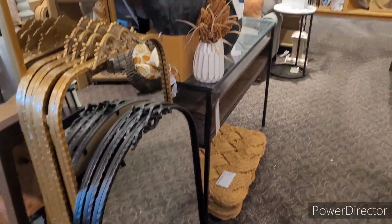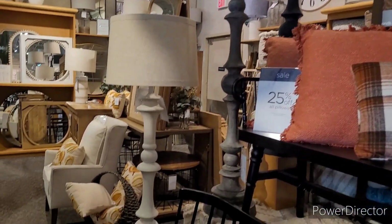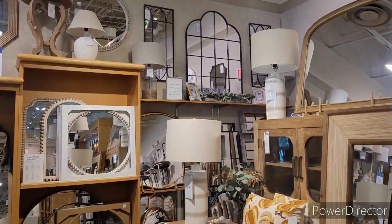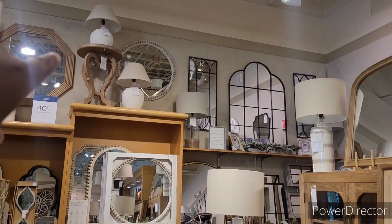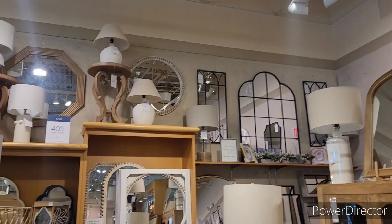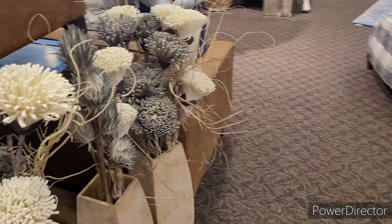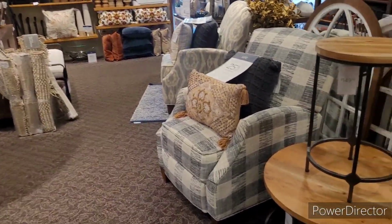There's the little mirrors right there. I'm just gonna let y'all see what all they have in here right now. Yeah, really nice. Some more mirrors that would look nice above the fireplace. And then they have the little, I call them little beads, but a lot of people call them little knob mirrors right there, but I call them little beads. All right, I'm probably gonna put the rest of this to some music and let y'all enjoy.